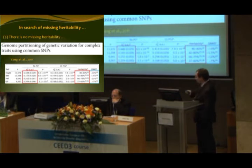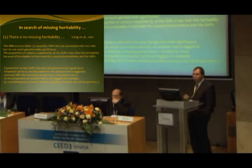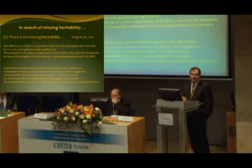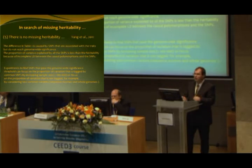However, these authors claim that according to their method, they can explain much higher heritability, much higher than previously thought. And they believe that this is due to association with polymorphisms which were not of genome-wide significance in previous genome-wide association studies. It is true that if you look at these plots, you find a couple of polymorphisms that clearly stand out above the genome-wide p-value, but there are also the areas with lower p-values.